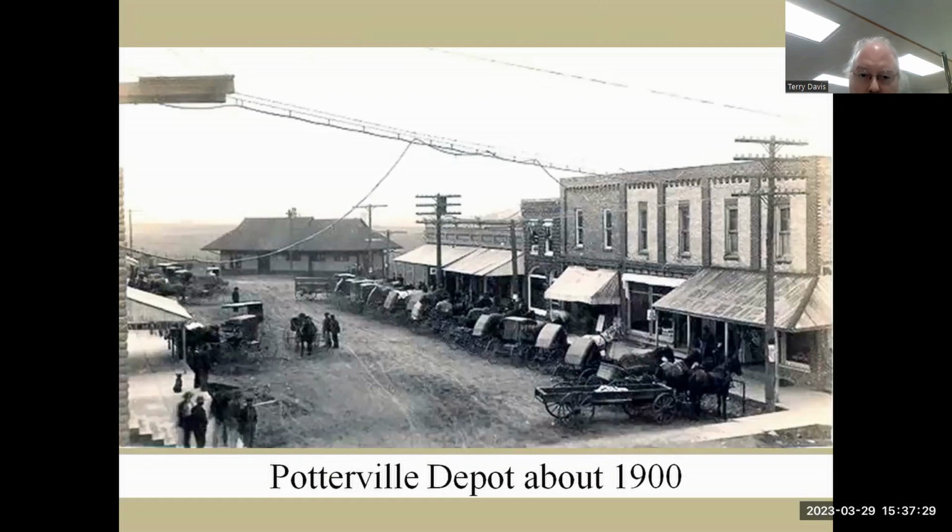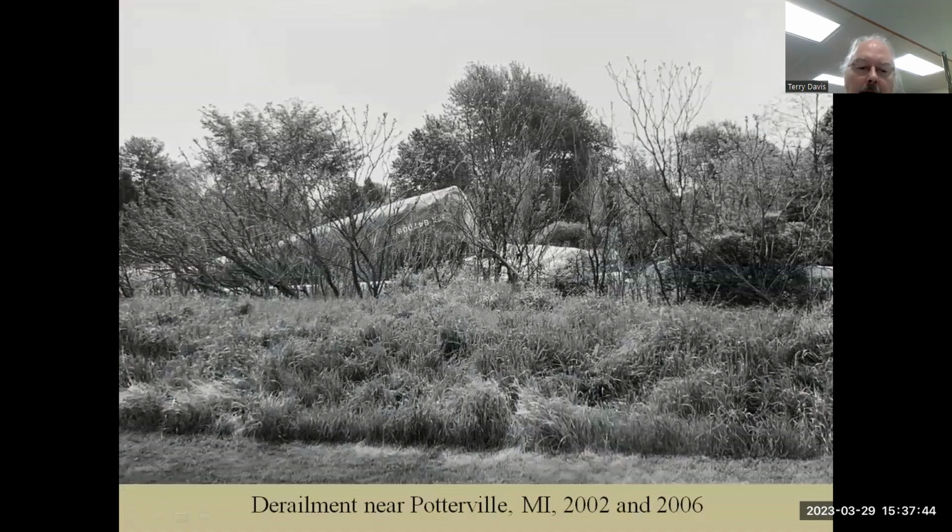Further north, we come to Potterville. You can see the depot at the end of the street. I think it's fascinating to look and notice all of the wagons here that have pulled in straight. So obviously horses did have a reverse gear. And there was a major derailment in 2002 and 2006. One of those involved some tank cars, and the town was evacuated for a brief period of time.